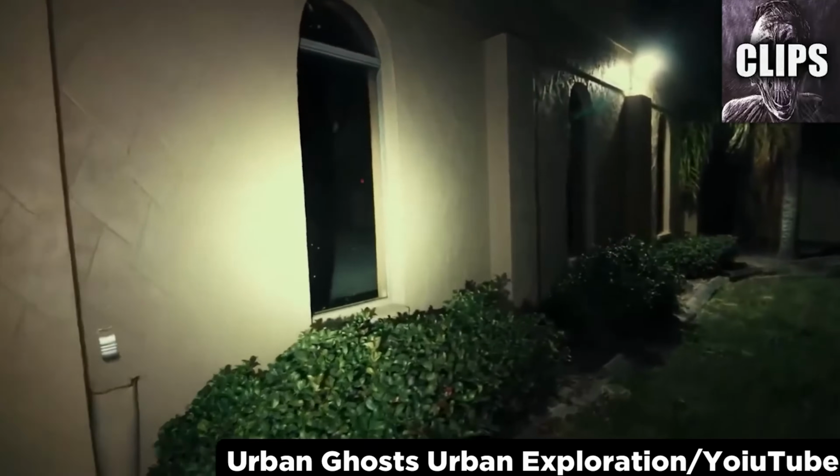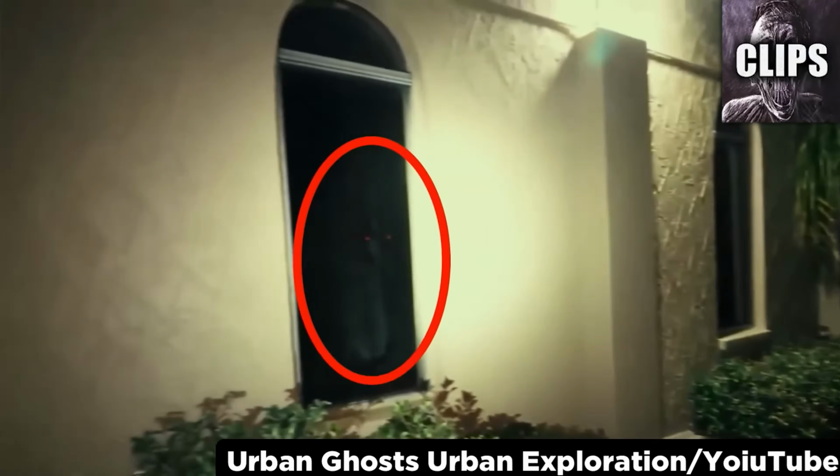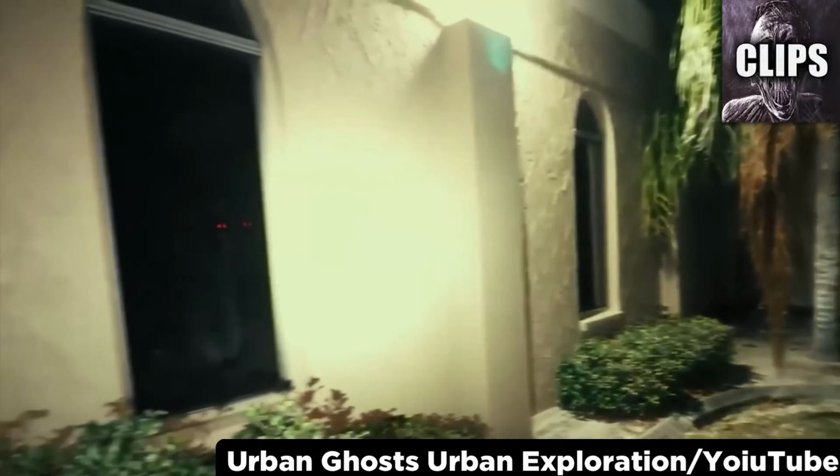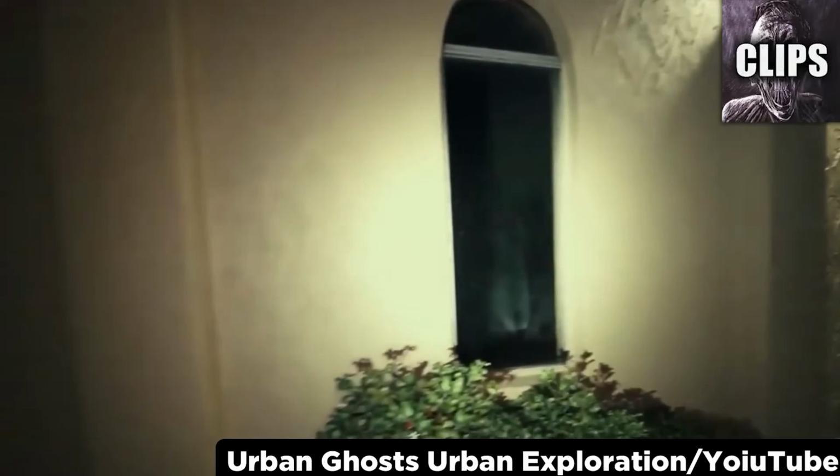And one last thing, while walking around the perimeter, he chances upon this creature staring back at him through the window with red eyes. But since another red light is caught in the very next window over, I think it could just be the reflection of brakes from nearby traffic.